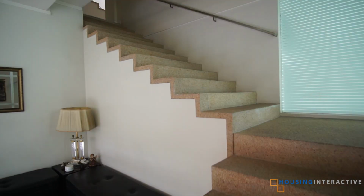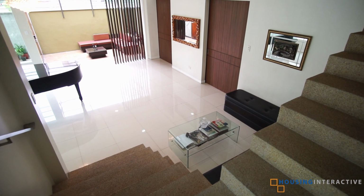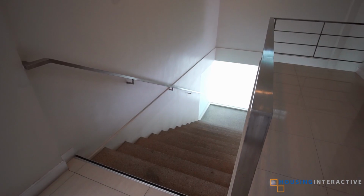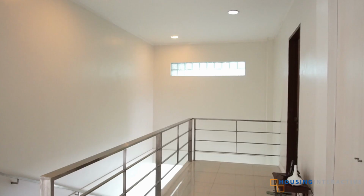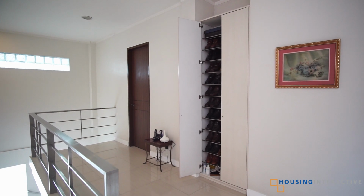Now let's go upstairs to see the bedrooms. The walkway to the bedrooms has a bright ambience given by the natural light. Also has generous cabinets for your storage and shoes.